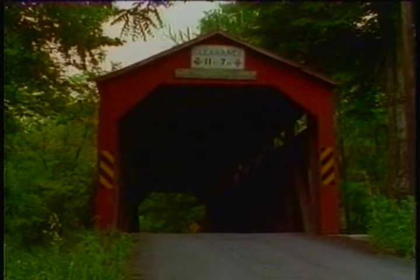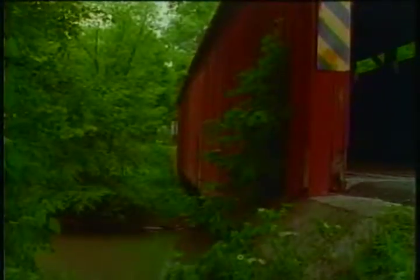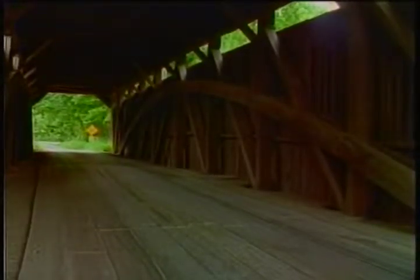Another bridge well off the beaten path is Bistline Bridge. The structure shows its age, well over 100 years old. The Burr Bridge is 96 feet long and is reinforced with two steel I-beams.